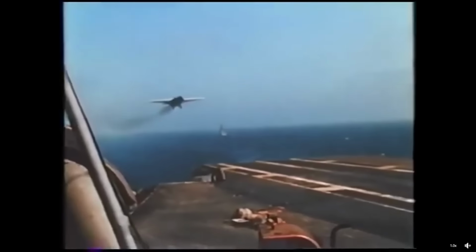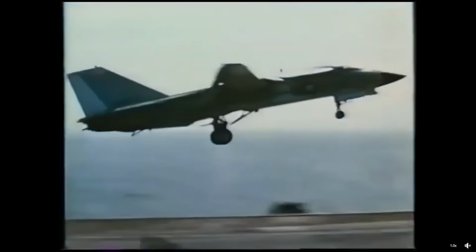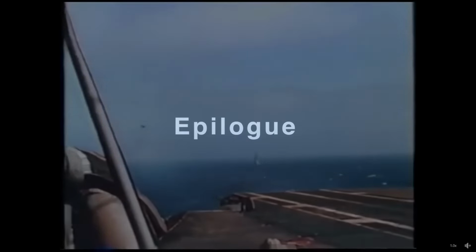Congress terminated the F-111B program in July 1968, although several of the aircraft continued flying, with carrier testing only being completed in September of that year.